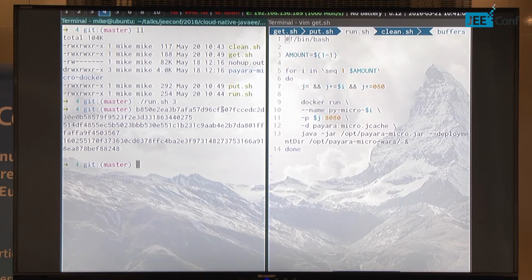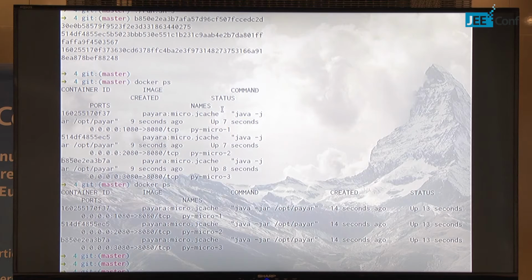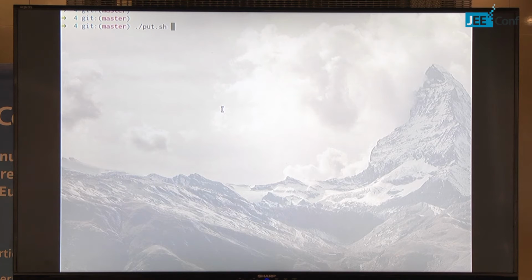Excellent. So we can do docker ps to see what's running. And we've got 3 there. We can see we've got Payara Micro 1, Payara Micro 2, and Payara Micro 3. So if I do put into 1080, see, this is why I like Docker. This is always the one that I'm most sure is going to work. So, excellent. No error. Brilliant. That's good.